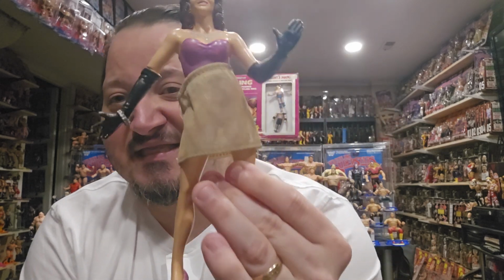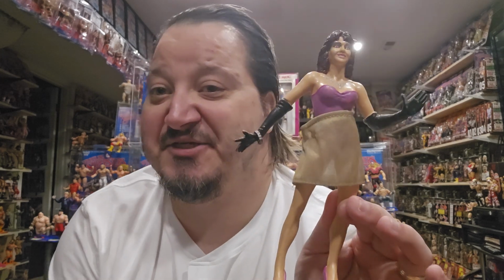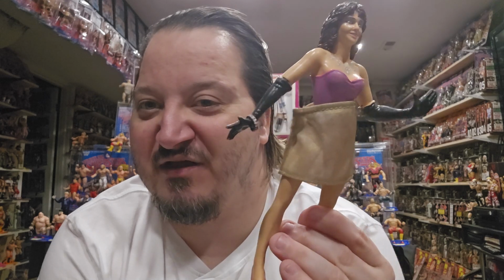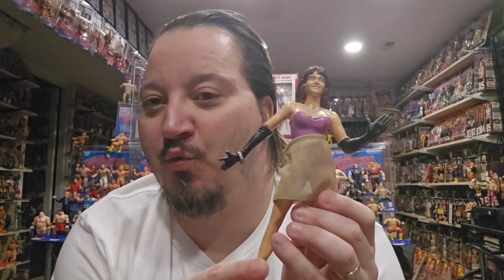But kind of looking at this, if you had maybe a Jax Pacific or something of similar size, you could potentially use her as a wrestler if you wanted to. Elizabeth, technically, yes. This figure would deserve to be in the top 10 worst LJNs based on the fact that it's not an actual wrestling figure. Again, I classify this as nothing more than a Barbie doll.